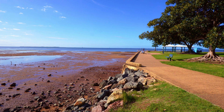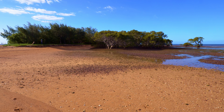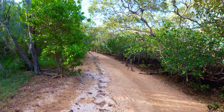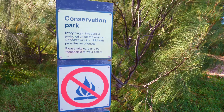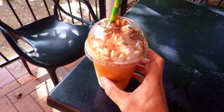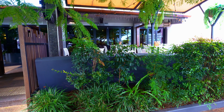Because if you come here when the tide is low, you can literally walk on the beach to a secret island at the very end, and that's kind of it. Also, it's being protected, so you can't do a lot of stuff. But after that, you can get yourself a cup of coffee around the beach, and they also have tons of restaurants lined up if you need something to eat.